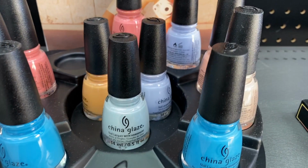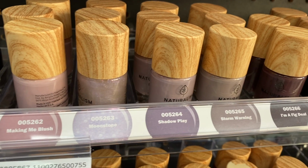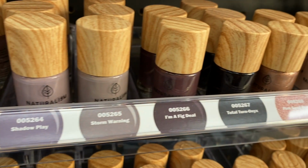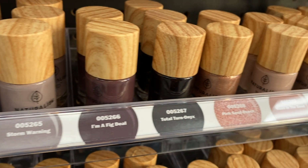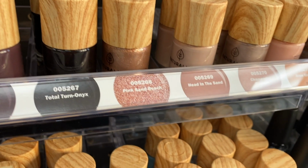So while I was here, I also wanted to get a couple from the brand Naturalism. This one was newer to me. I reviewed these, I think, back in December, so I'll put that video up in the cards if you'd like to see. And I decided to get a couple from this brand as well. They have really nice colors. The packaging is really aesthetic, and the ingredients are a little bit better.